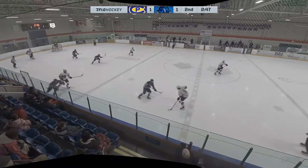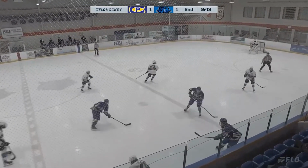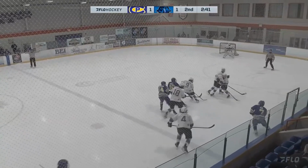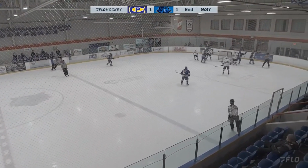Boudreau tries to go off the boards to Prudhomme, goes into the skates of Stevenson. Now Kay picks it up. Gets it to Prudhomme. Prudhomme down low to Small. He scores.